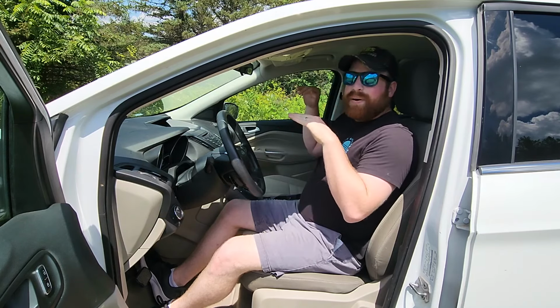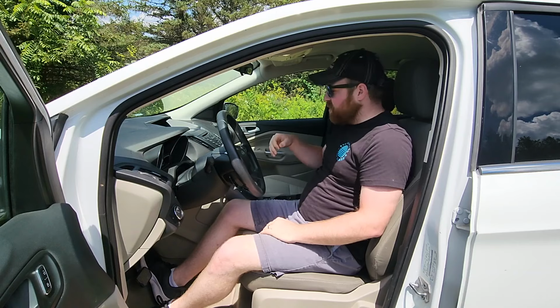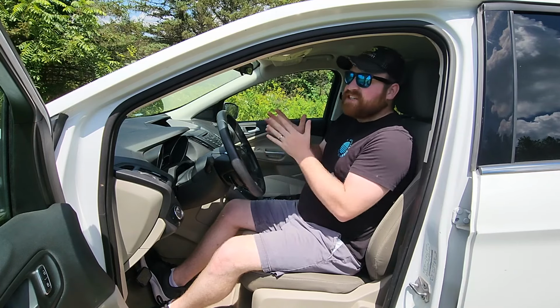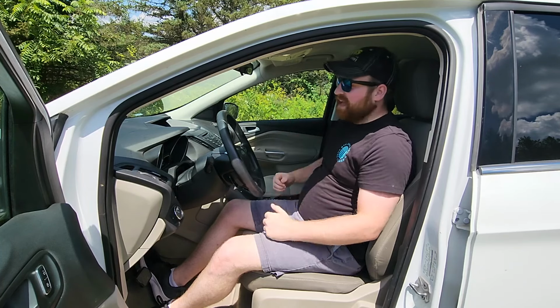Now, while this interior has held up pretty well, the one thing I do notice on these, and this car is pretty clean, but the seats tend to get stained a little bit more easily, I think, especially in the cloth trim, than some other cars out there. They just kind of look worn out over time. But the rest of the interior actually, like I said, really is pretty nice for this class of vehicle.